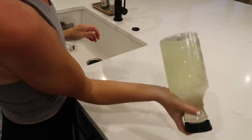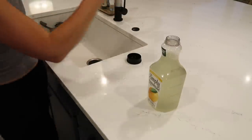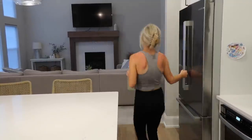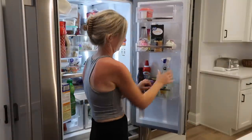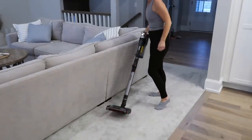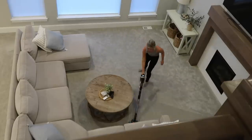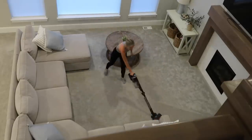So the girls love lemonade and water. Like, those are their go-to drinks all day, every day. And we were going through so much lemonade, I'm like, you know what? I need to do something. So I started using the True Lemon packets. They're like zero sugar, no artificial sweeteners or anything like that. And it's cheaper than, for me, going through all of the jugs of lemonade.